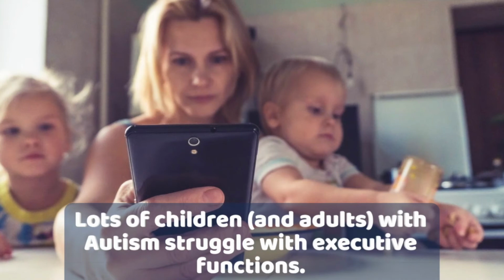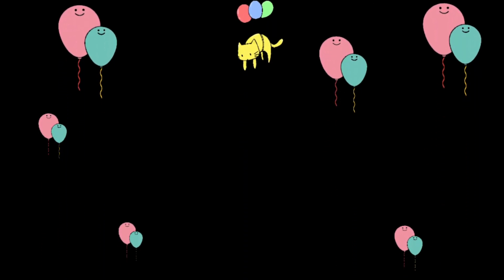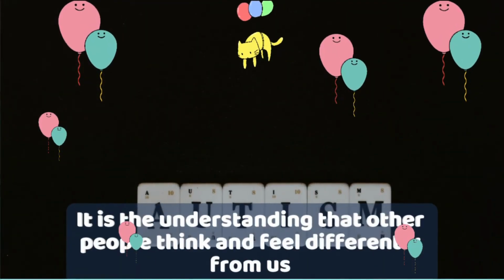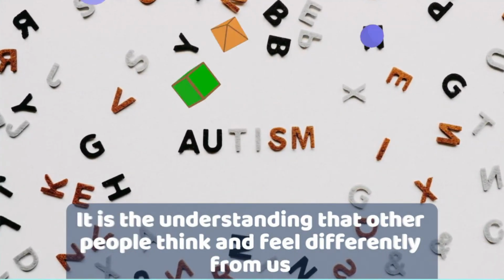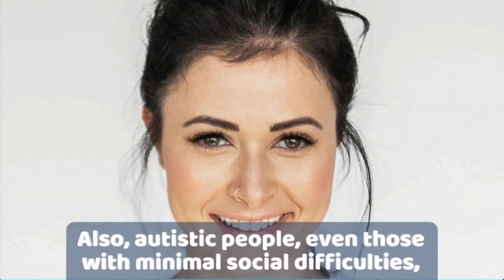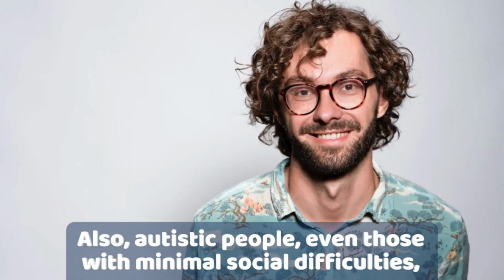Some research shows a relationship between executive functions and theory of mind. Theory of mind is the ability to attribute mental states to ourselves and others. It is the understanding that other people think and feel differently from us. In autism, the theory of mind is impaired or delayed. Also, autistic people, even those with minimal social difficulties, may find it tricky to respond to requests or initiate and organize play because of executive function problems.